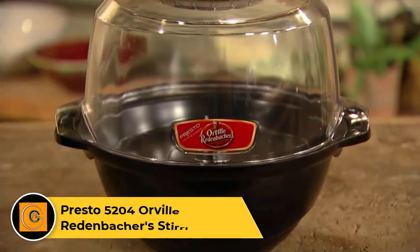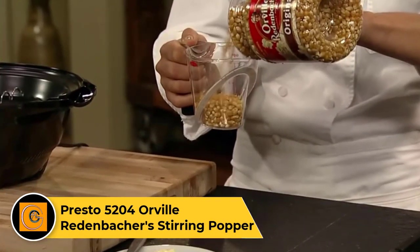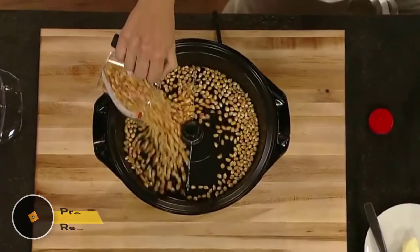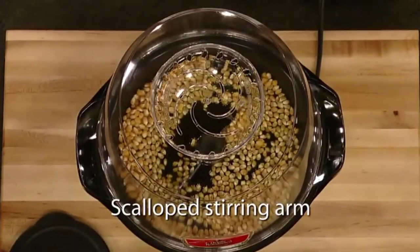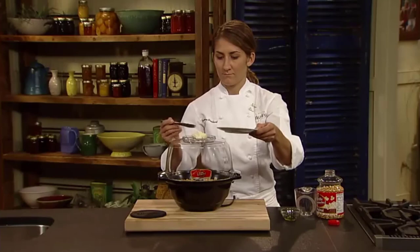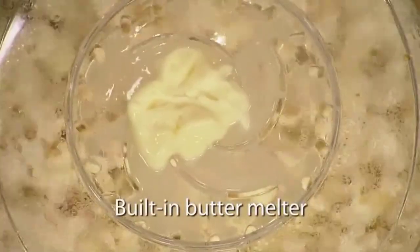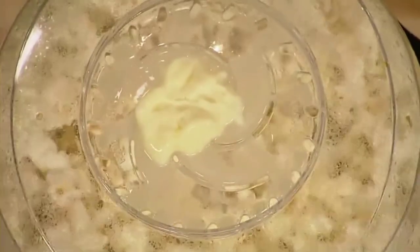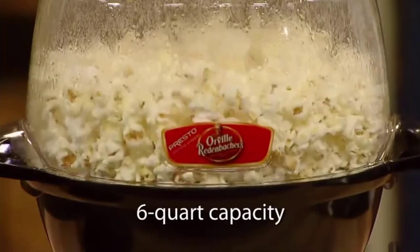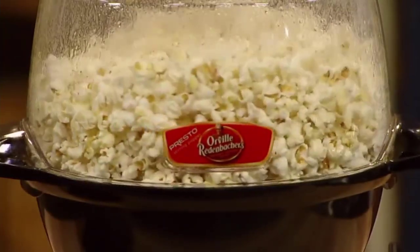Presto 5204 Orville Redenbacher's String Popper. We recommend the Presto 5204 Orville Redenbacher's String Popper for those looking for popcorn popped in hot oil. Although this type of popper takes a bit longer and costs a bit more than hot air or microwave models, we found that the Presto 5204 was quicker and cheaper than much of the competition. Best of all, the popcorn produced by this model was very evenly cooked, and there were no uncooked kernels. It's great that the popper itself is also the serving bowl.